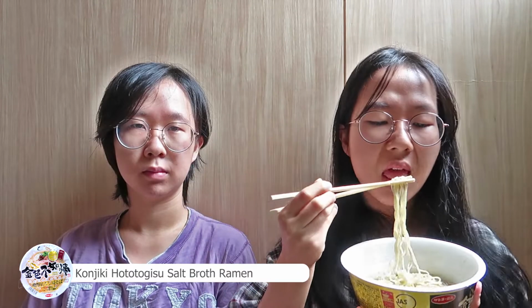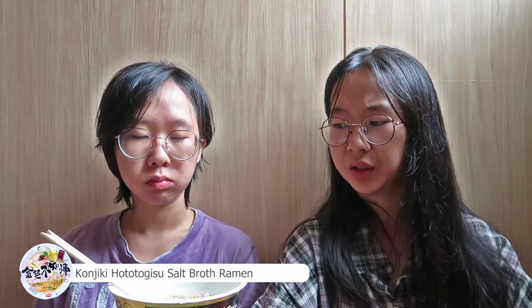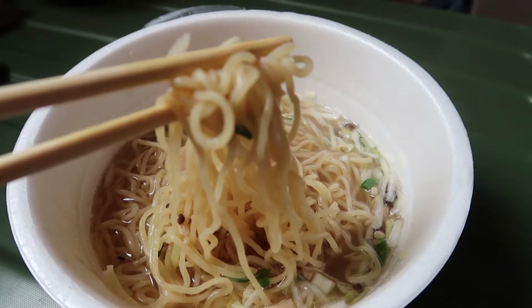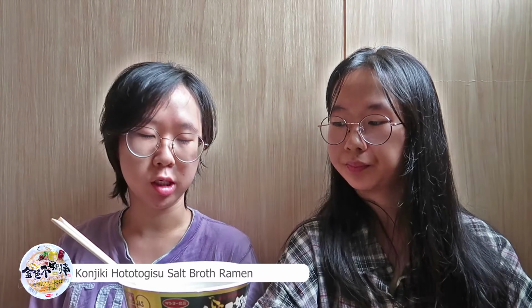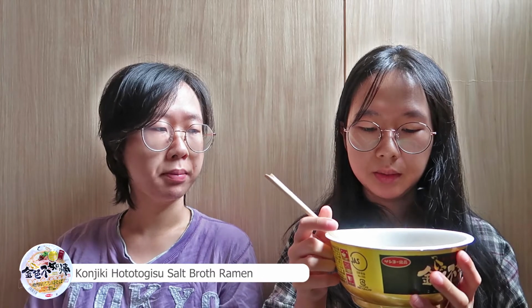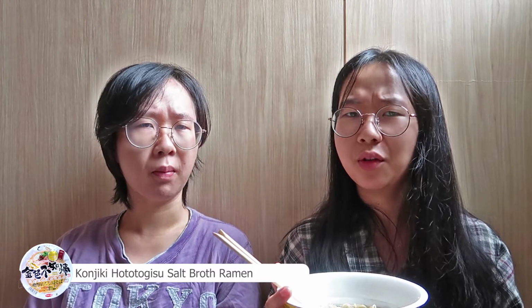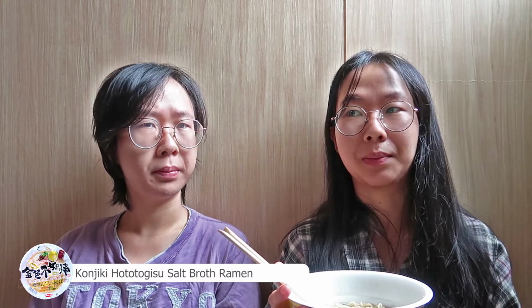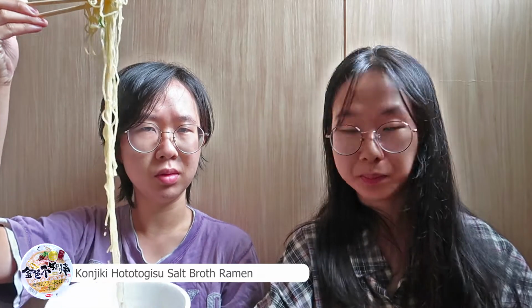Let's try the noodles. Even though it's 4 minutes, it's still a bit firmer. The texture of these noodles is quite nice. It is actually more reminiscent of a real restaurant ramen noodle texture than the other two we've had so far. I think so, possibly. Is it similar? To be honest, I remember it being different. I don't know why, and I don't know if it's genuinely because it's been a while since we've had it. I quite like these noodles.